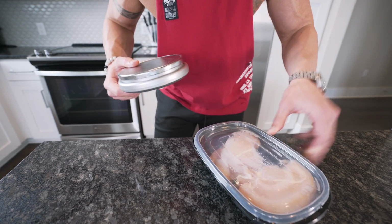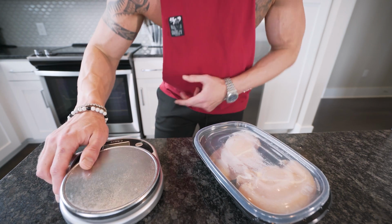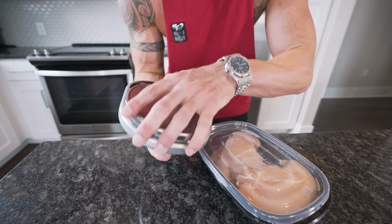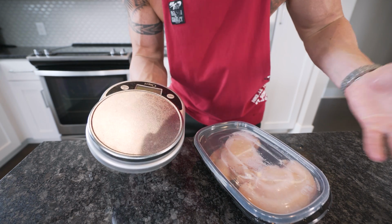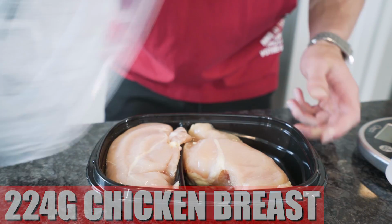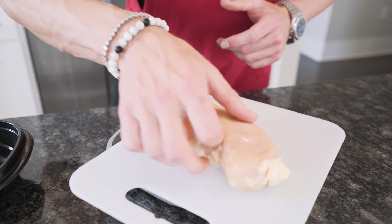First thing we're gonna need, guys, is some chicken breast and a food scale. I'm literally considering getting my hand removed at the wrist and replacing it with the food scale. Unfortunately, my insurance just doesn't want to cover that surgery. So we need a 224-gram chicken breast. Cutting board sitting here on my food scale. Let's weigh this out and see where we're at.